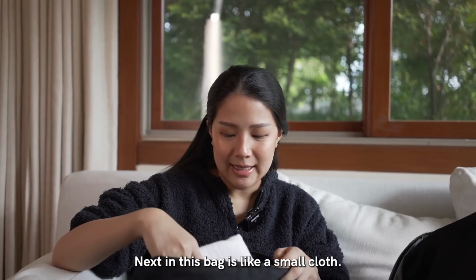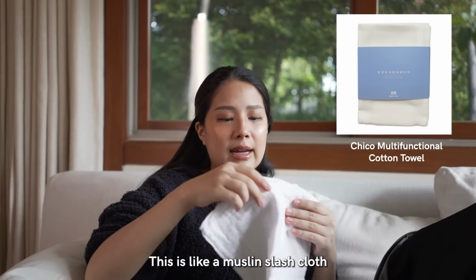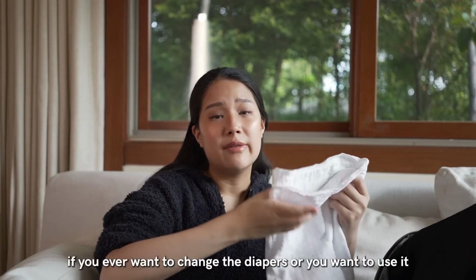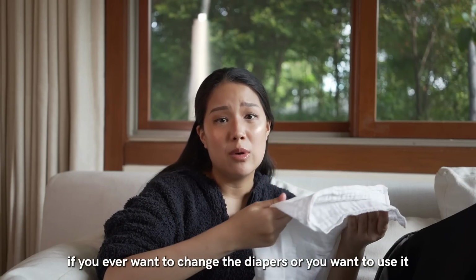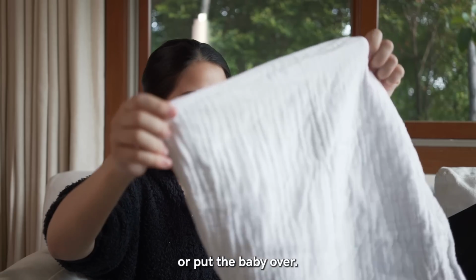Next in this bag is a small cloth. This is a muslin slash cloth which you can use if ever you want to change the diapers, or you want to use it when you are wiping things down or put the baby over.